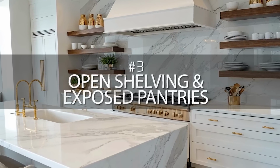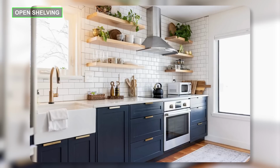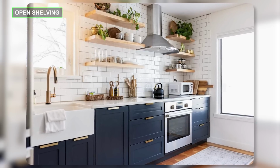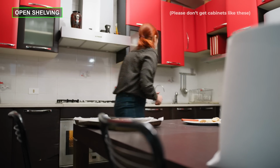All right, now let's address the next trend. Open shelving and exposed pantry. Instagram made us all believe that we can have those perfectly styled, dust-free, color-coordinated shelves, right? The reality is, most of us don't have a full-time stylist following us around, rearranging our cereal boxes and wiping down our olive oil bottles.